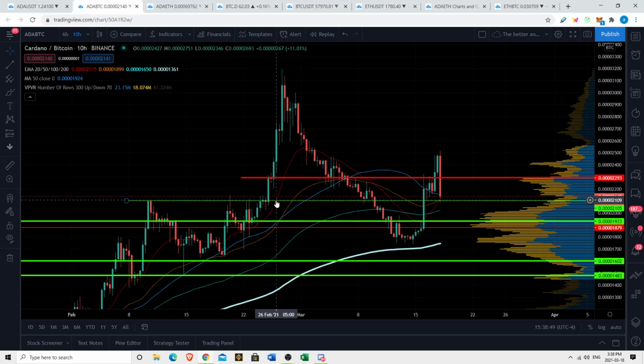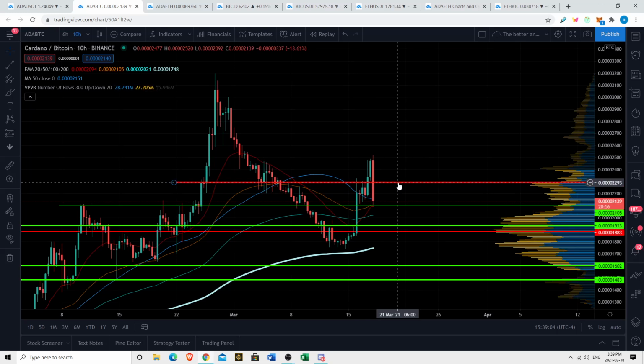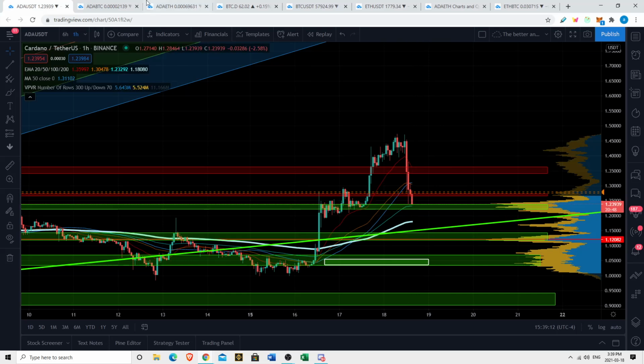Folks, important support level for Cardano on the Bitcoin pairing is this 2122 region. If we can continue to hold above these peaks, and if we continue to hold this level as support, then maybe we have a bit of a leg up here in store to retest maybe the 229, the 23 here. So if we have that bit of a leg up against Bitcoin here, that could translate for Cardano having a bit of a leg up here in the short term.